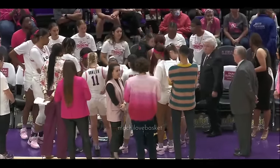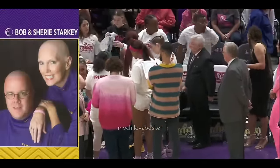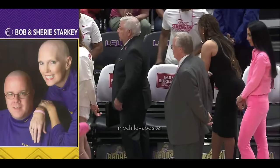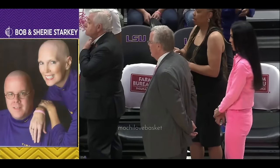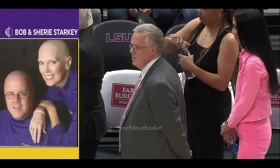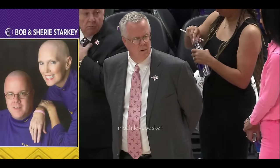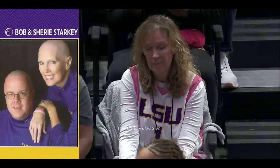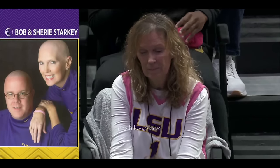Well, you see the pink on the court and in the stands. It's their Play for K game, and this is a very important game for raising awareness for breast cancer research, especially for LSU associate head coach Bob Starkey. His wife, Sherry, was diagnosed with breast cancer back in June of 2007. It was stage one of an aggressive form of cancer, but they found it early thanks to early detection.